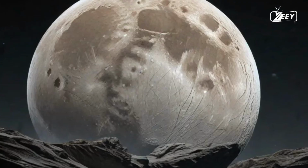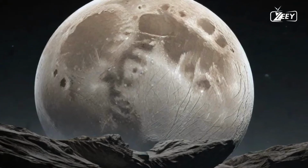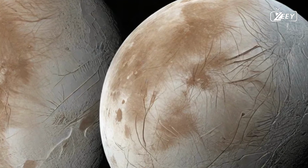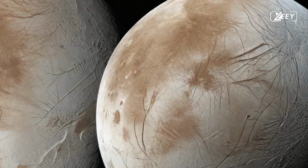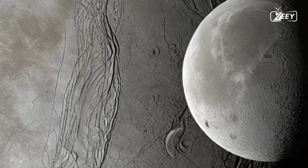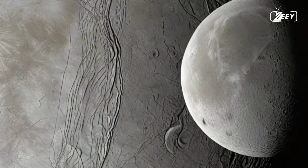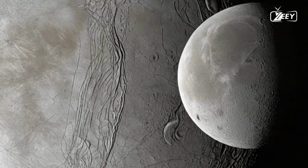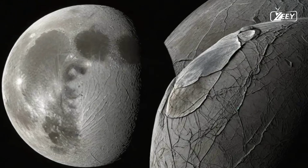The implication was stunning. Life doesn't need sunlight. It needs energy and chemistry. So if Europa has water, and we know it does, and if it has heat, which tidal flexing provides, could it also have the chemistry of life? Could Europa's ocean floor host hydrothermal vents, like Earth's? Could it harbor microbial life?